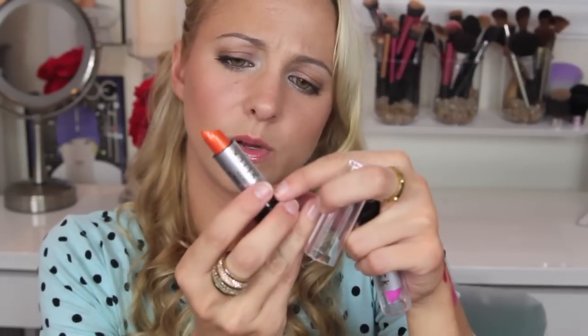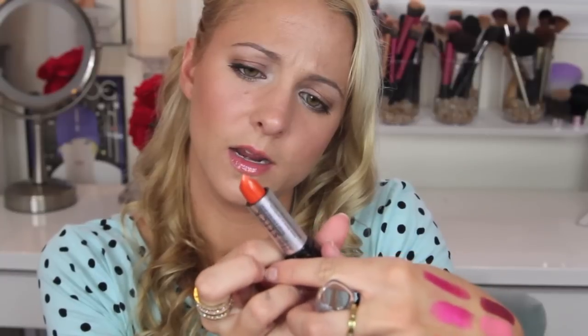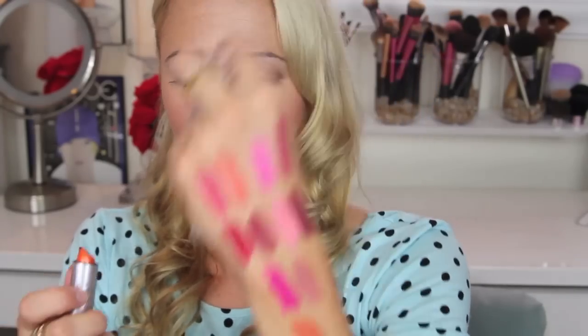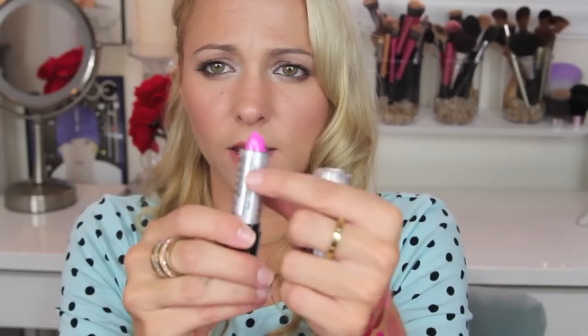I'm so weird. Okay, LA Colors lipstick in Clip, and let's see, this has vitamin E and aloe vera in it. It's just their lipstick. It doesn't have a specific name. I don't remember ordering that bright orange, but I guess I did. It's called Clip. And then the second one is, let's see, it doesn't say. Pink Parfait. Really bright pink.